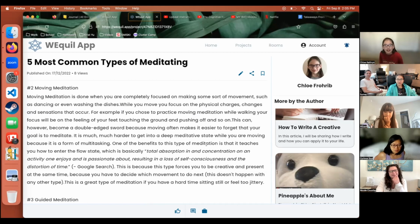One of the benefits of this type of meditation is that it also teaches you how to enter the flow state, which is essentially a total concentration on an activity that you enjoy, which results in losing your self-consciousness and your sense of time. This is because this type forces you to be creative and present at the same time, and because you have to decide which movement to do next. And this doesn't happen with any other type.